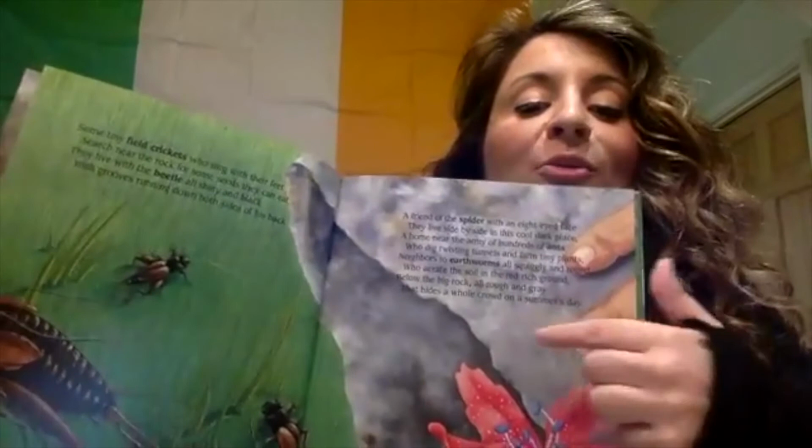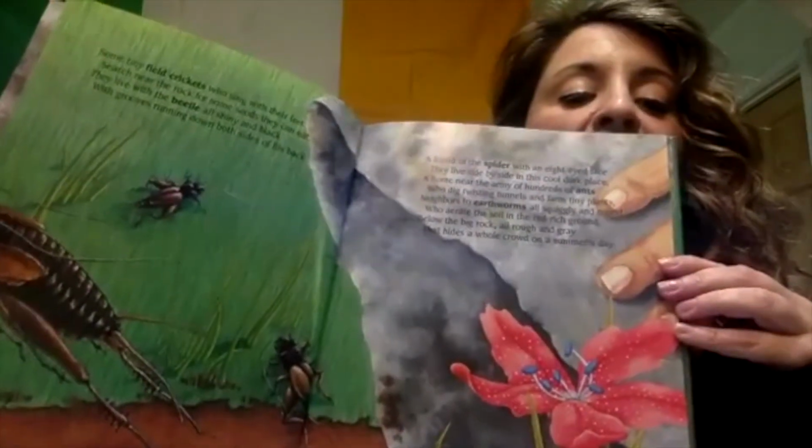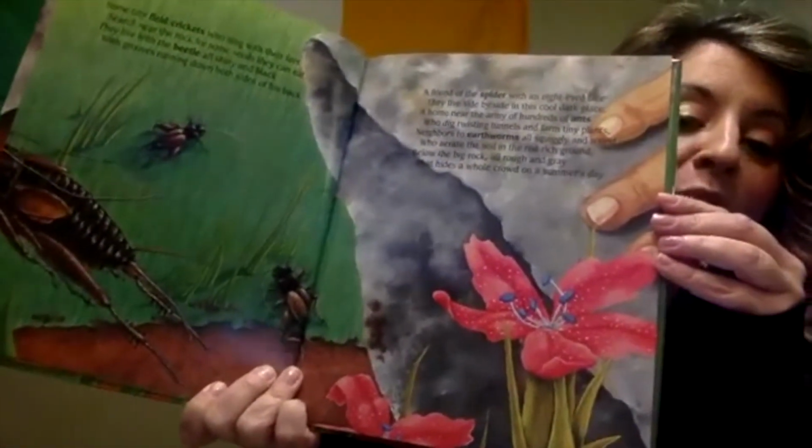You could see our curious boy's fingers taking a look at the whole little world that's going on under this one rock.